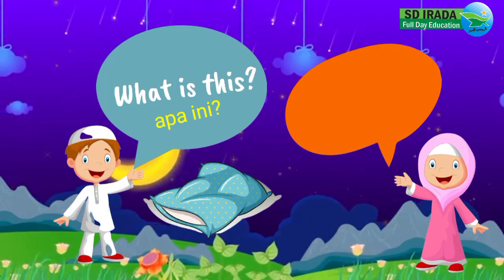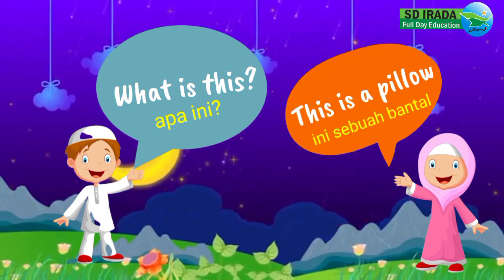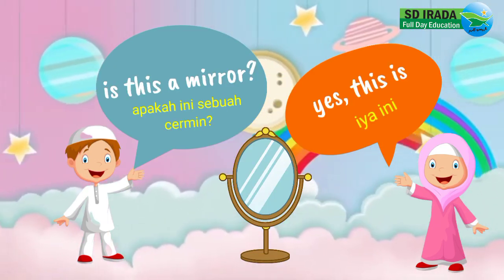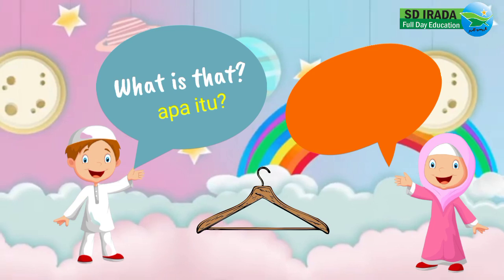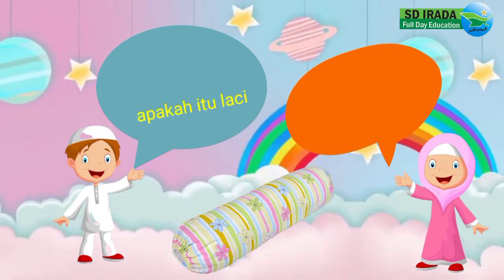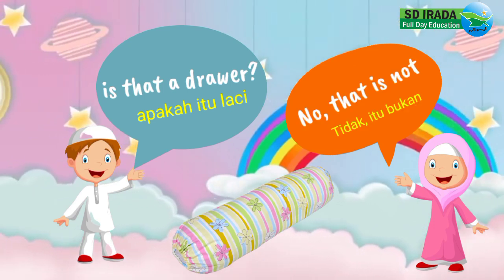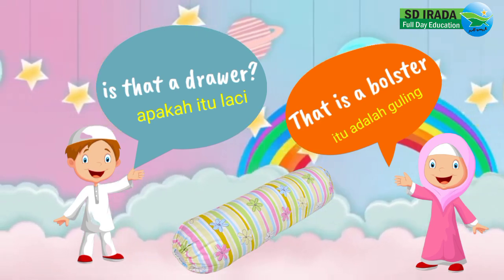Mari kita perhatikan, kita tonton percakapan berikut ini. What is this? This is a pillow. Is this a mirror? Yes, this is. What is that? That is a hanger. Is that a drawer? No, that is not. That is a bolster.